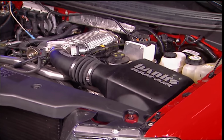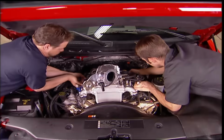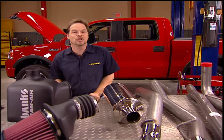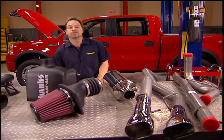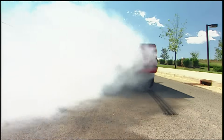Today, we're going in search of more horsepower. We'll show you how to get back the power you lose by upgrading to bigger wheels and tires and taller suspensions. It's 3 stages of power to make your gas burner perform as good as it looks. It's all here today on Trucks.